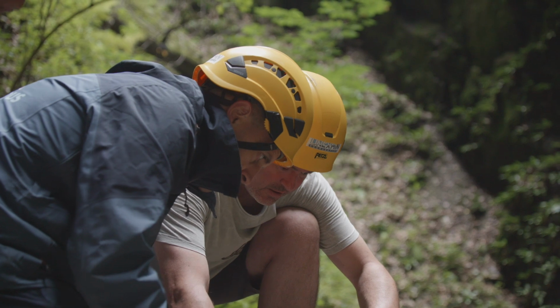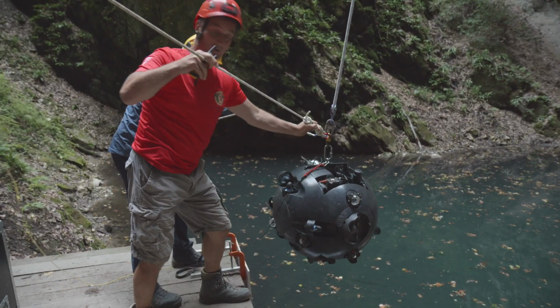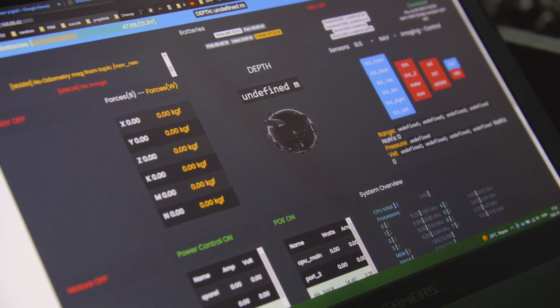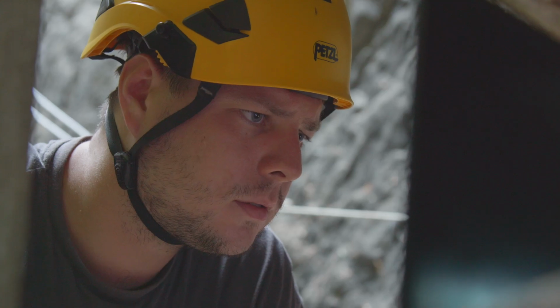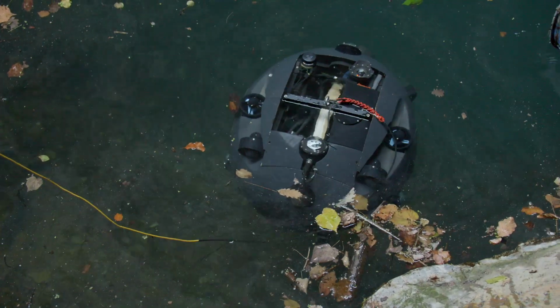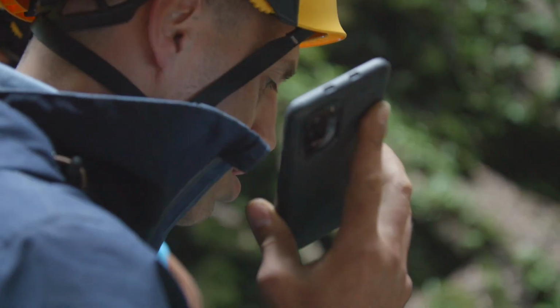The robot is ready, and the essential chessboard is also in place. A final system check, and the dive can start. If all goes well, the whole trip should not last for more than 2 to 3 hours. During this time, the UX-1 Neo is capable to complete the work that would take hundreds of underwater hours for divers.